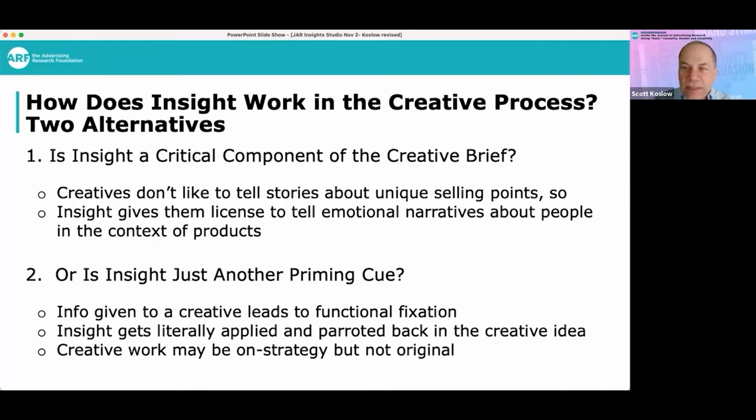You become focused on the insight, and it just becomes overwhelming, and it's actually hard to get things out of your head. It's sort of like you've heard stories about trying to suppress thinking about the white elephant. It's actually pretty hard to keep suppressing the white elephant, and that's exactly the way insight tends to happen. It fixates you, and even though you think that you're sort of not doing it, you really are. So insight, therefore, gets literally applied and parroted back in the creative idea. That's the way that the psychologists who study creativity will often say. Now, overall, that's not necessarily a bad thing, because the creative work might be on strategy, and it really highlights the strategy, but it may not be original.